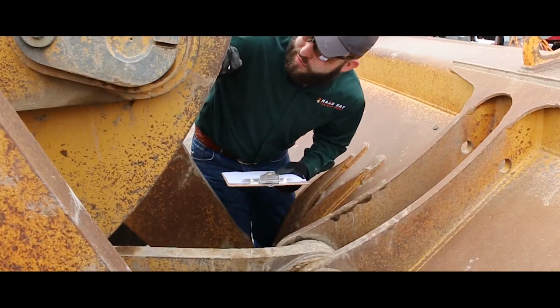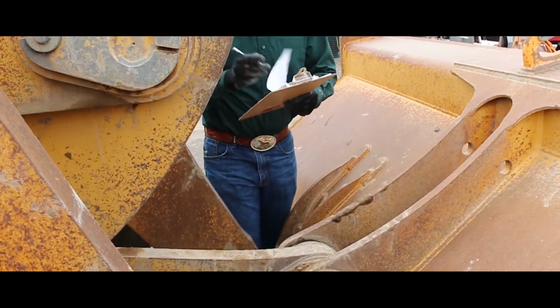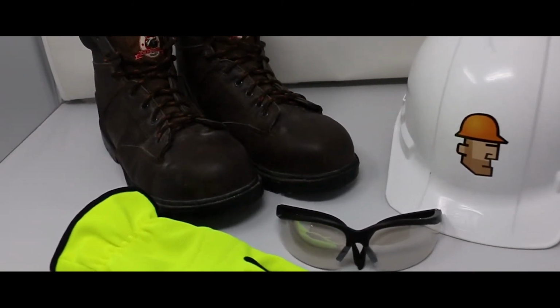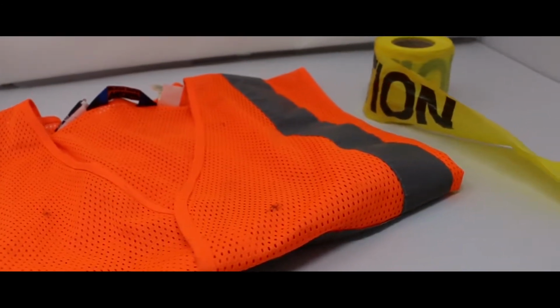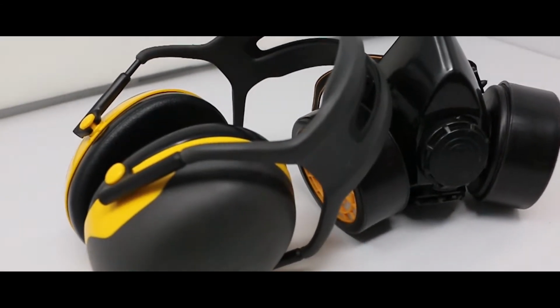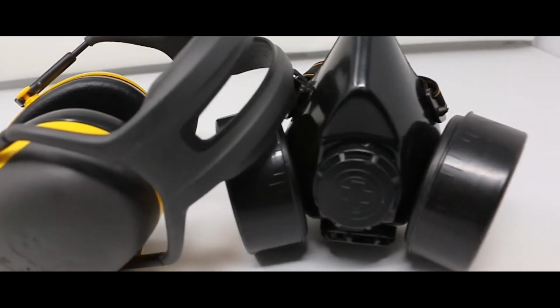Of course, like any task, before you begin, you need to make sure you have the appropriate gear for the job. Most often that entails PPE, like a hard hat, safety glasses, gloves, and steel-toed boots. If you're working around other equipment that is coming and going, you will want to have a high visibility vest too, or you'll want to mark off the area. You may also want or need things like ear protection or a mask to prevent the inhalation of dust or any other harmful substances.